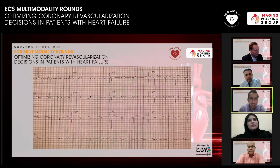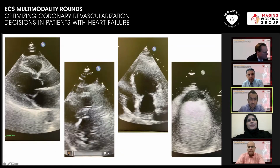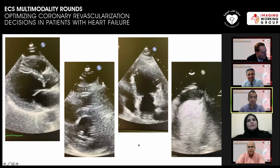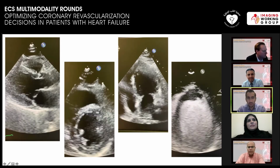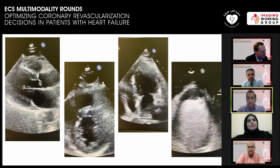This was his ECG, and I just want to draw attention to the fact that he has Q waves in the inferior leads 3 and aVF, and throughout a significant portion of his precordial leads. In V3 to V5, I guess you can make an argument for a little baby R wave there in V2. Echocardiogram showing multiple views, and I'm not the imager of the group, but maybe at this point we can open up for a little bit of questioning in regards to everyone's thoughts on the EF, and if we're going to be using this.